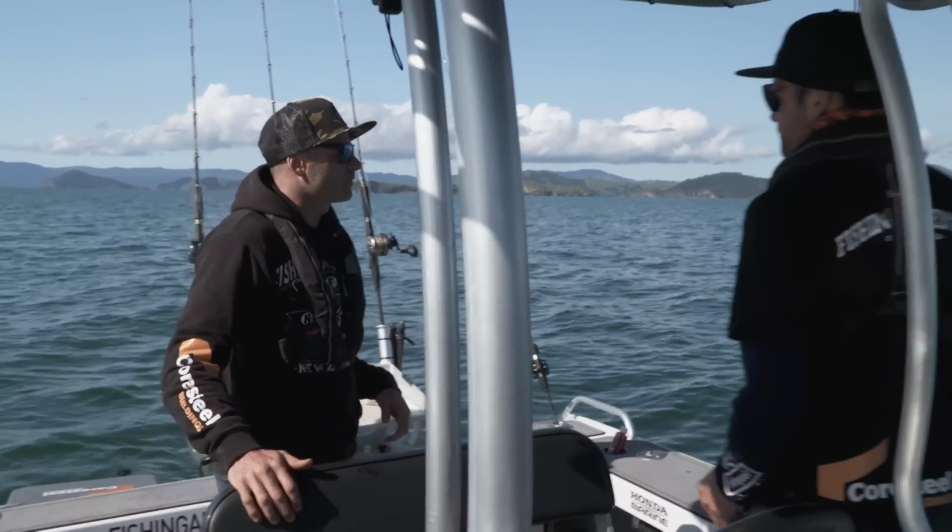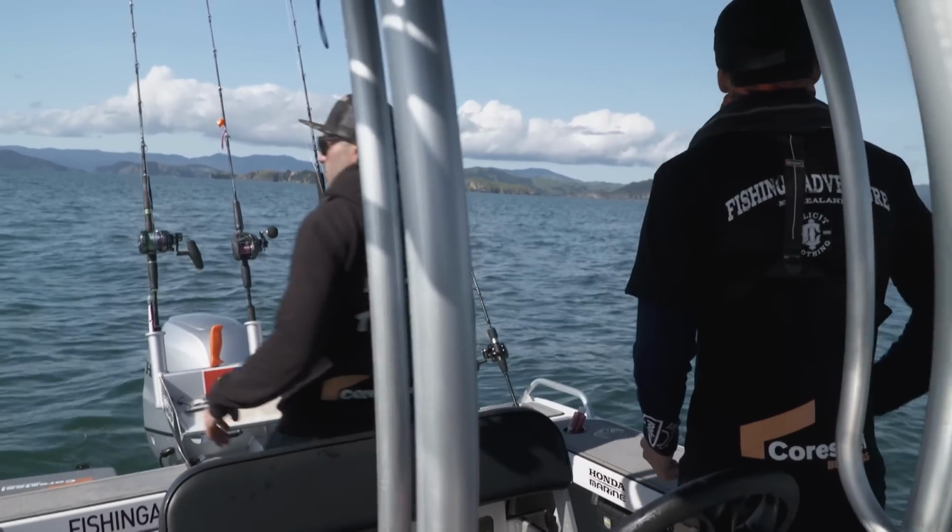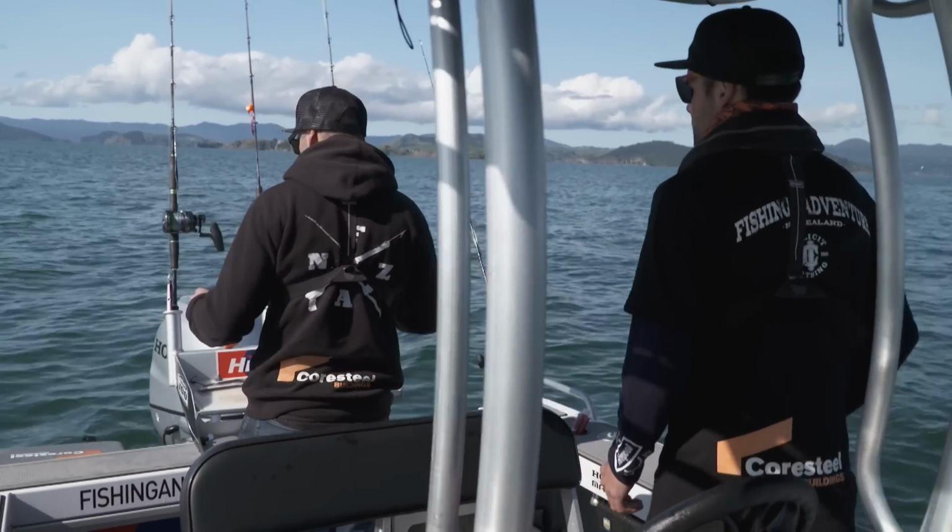Alrighty, let's do a bit of a drift to start with, what do you reckon? Yeah, mate, we'll just drift through and try and pick them up. Yeah, incoming tide, so we're going to go that way. All right. Easy. Get them.